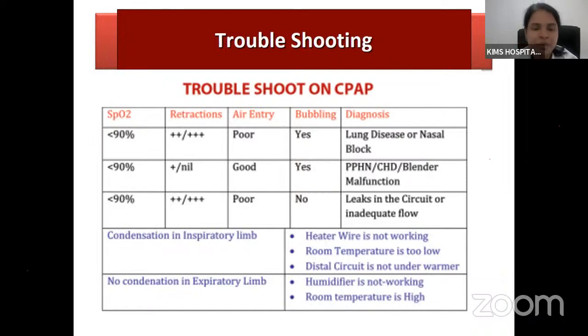If the baby has desaturations, increased work of breathing with poor air entry, with absence of bubbling, then the diagnosis in this case is clearly because of ineffective or inadequate delivery of CPAP per se.